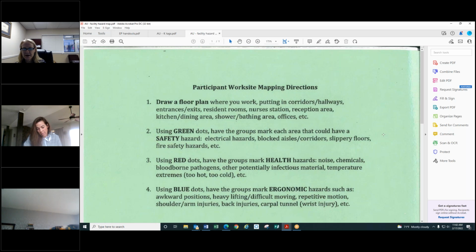Anyway, and then I split it up. I use markers, but you could use dots or whatever. So they're supposed to identify anything that might be a safety hazard, like electrical, a blocked dial, maybe a slippery floor, something that could be a potential fire safety hazard, and they have to mark it with green. And then red, we're marking health hazards like chemicals, bloodborne pathogens, infectious materials, temperatures like attic spaces, things like that, places that could be too hot, and then blue for ergonomic.